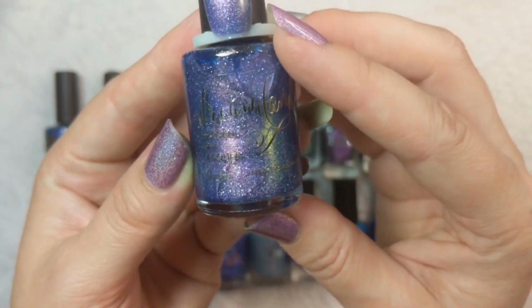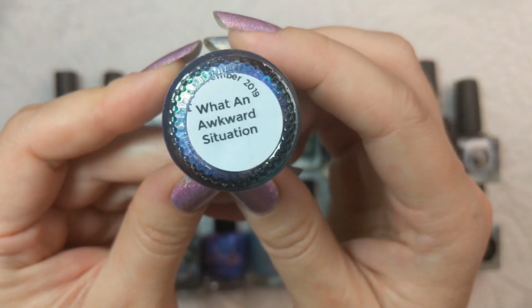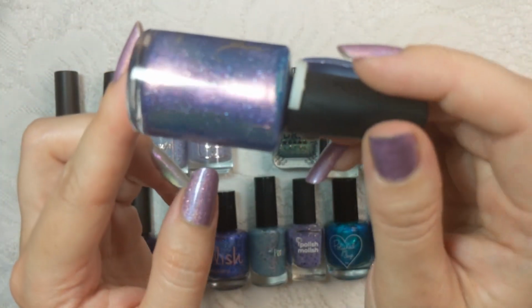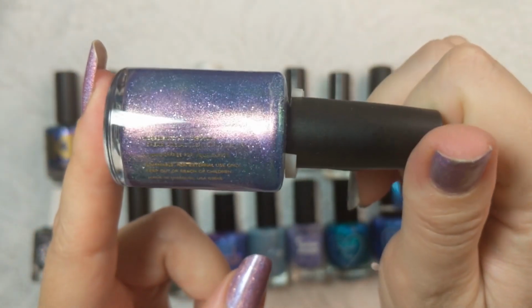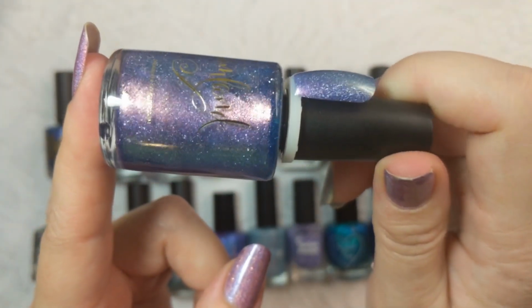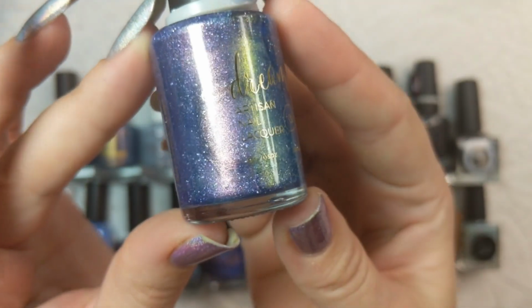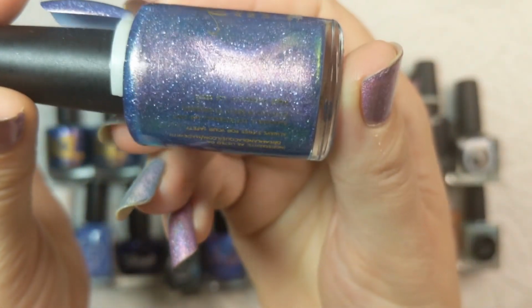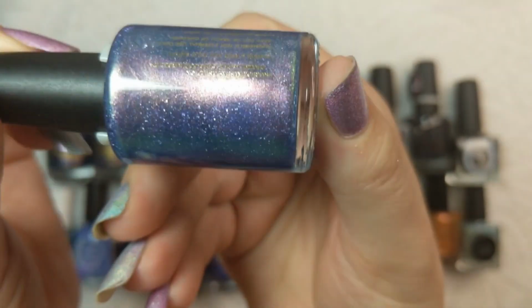Next up is from Dreamland Lacquer. This is What an Awkward Situation. This is coming back all the way from 2019, and this is a favorite, you guys. I had to get it when it came out. It's one of those colors that is just so stunning in the bottle. It is a beautiful denim-y blue loaded with that shifting shimmer. And this one also has these beautiful metallic flakies in there. I think they're holographic flakies.